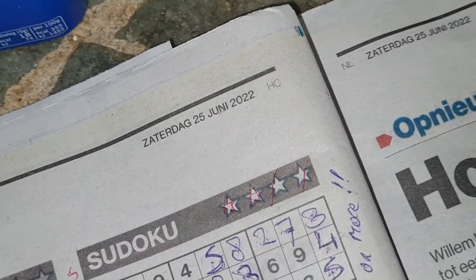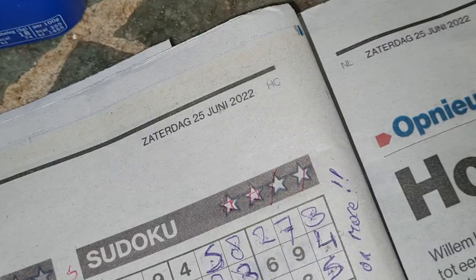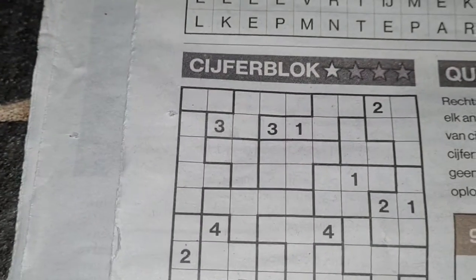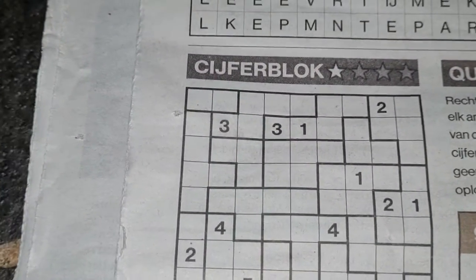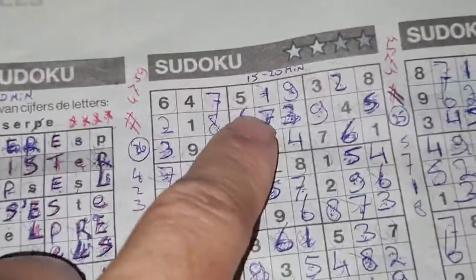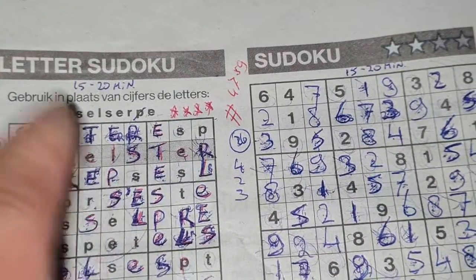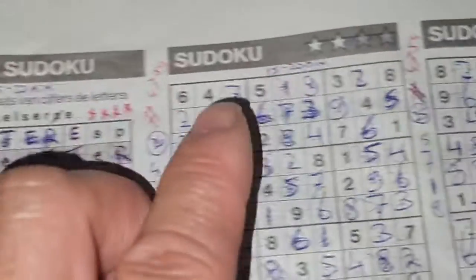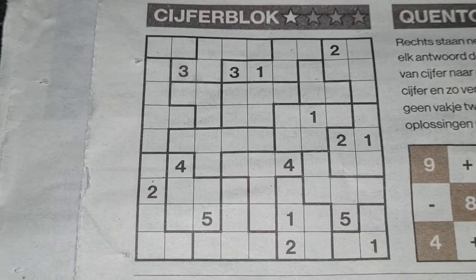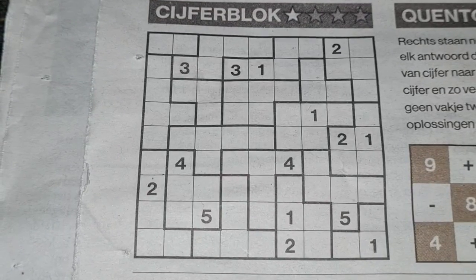Welcome back with the third and last puzzle of today's newspaper, yesterday's newspaper, Saturday, June the 25th, 2022, because today it's Sunday, and on Sunday we don't receive any newspaper, so I've decided to solve the rest of the puzzles of yesterday's newspaper. Two puzzles are already solved: the letter Sudoku, a hard one because there are more options, not only one solution but more solutions, and the two star Sudoku. And now it's time for the Tectonic with one star.